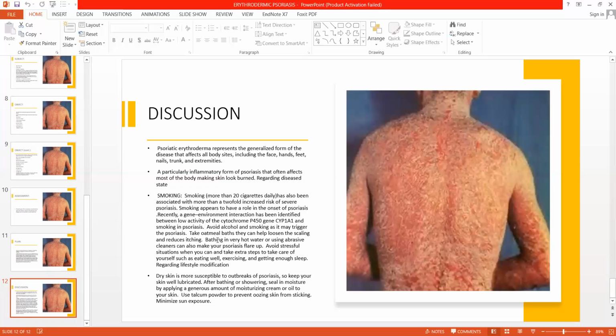Take oatmeal bath. It can help loosen scaling and reduce itching. Bathing in very hot water or using abrasive cleaner can also promote psoriasis. Avoid stressful situations when you can and take extra steps to take care of yourself, such as eating well, exercising, and getting enough sleep. Regarding lifestyle modification, dry skin is more susceptible to outbreaks of psoriasis, so keep your skin well lubricated after bathing or showering.